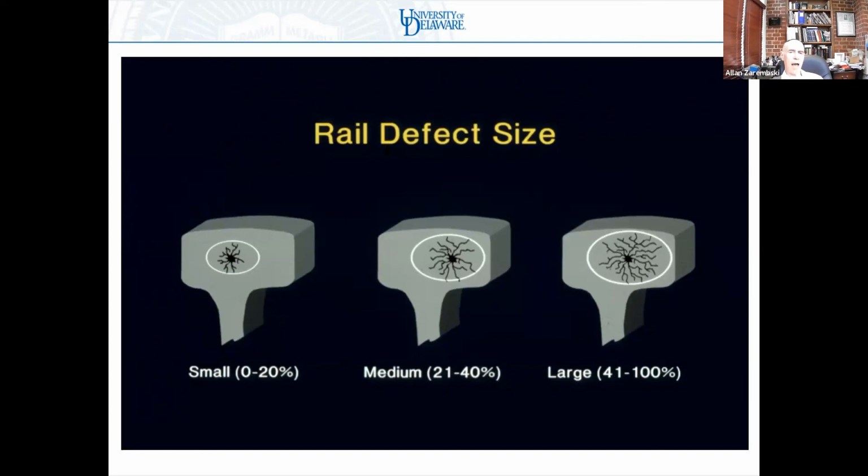Okay. So let's go back and talk about how do we define defect size. Very briefly, I'm going to try to go through. I was hoping to get through rail today, but I may not be able to get through it today. I may have to spend a little bit of time next week finishing it up.